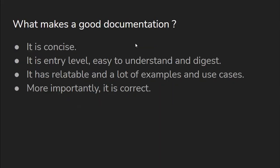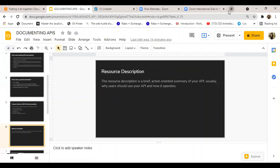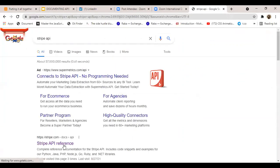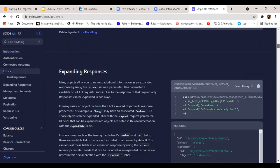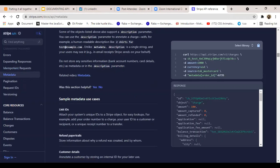In API documentation, yeah, okay, let me share my screen. I want to go to my Chrome. Sorry. Okay, let's go to Chrome. Let's check out the Stripe API. I keep saying Stripe because it's taking a minute. So yes, if you go to the Stripe API, on the right hand side, can you all see my screen? Sorry. Hello. Yes, I can see your screen. I don't know if others can.